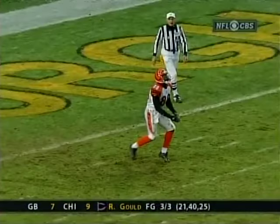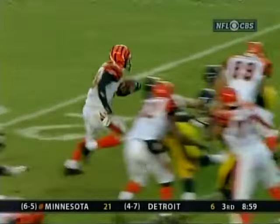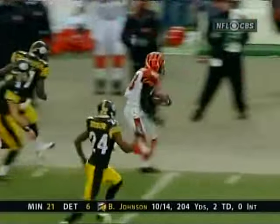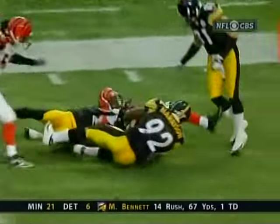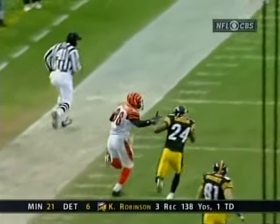We have seen some poor kick coverage by both teams, but this effort by Perry on the sidelines, because there's a moment here where it looks like he's going out of bounds, and Pittsburgh acted like he was going out of bounds. You could see Ike Taylor actually eased up because he thought Perry was going out of bounds, and then Taylor can't bring him down.